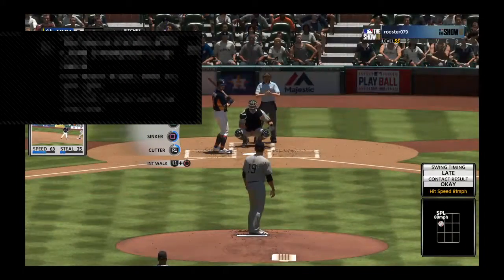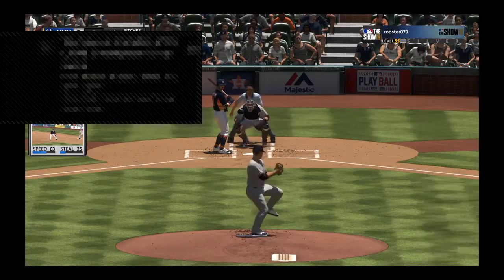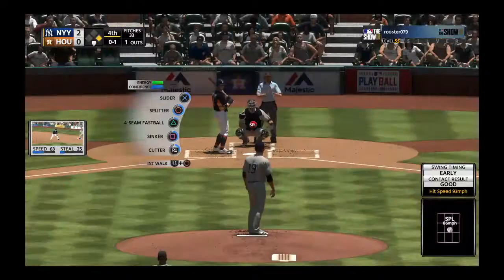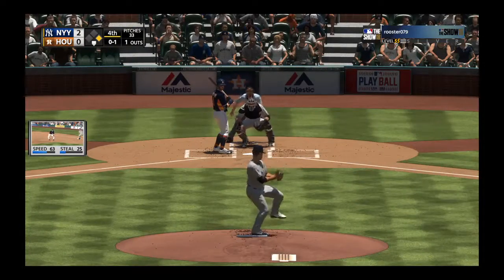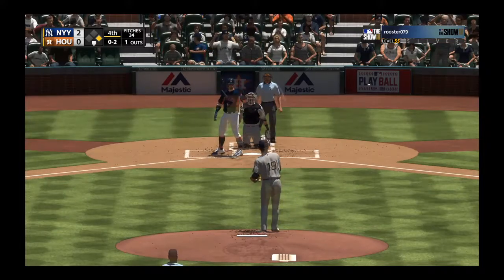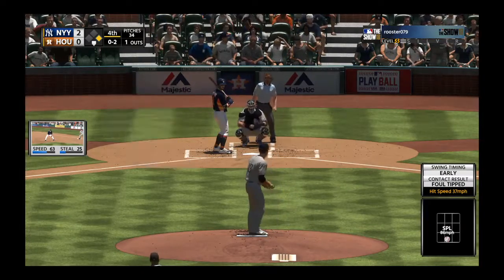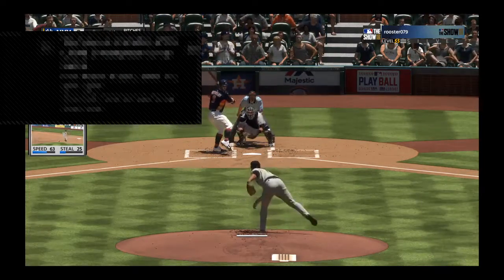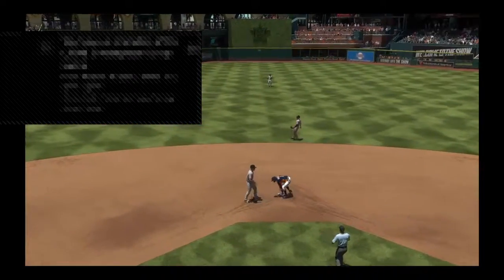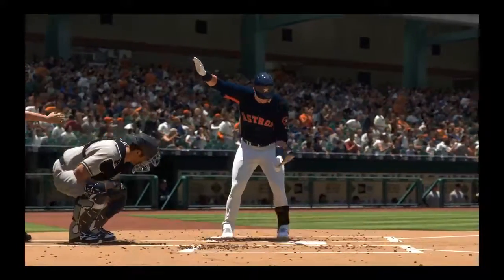Striding forward now is the DH, Marwin Gonzalez. He's 0 for 1 after grounding out in his only trip to the plate so far. On its way, the 0-2 pitch. Swing and a miss, strike 3. The throw is not close as he's in there with a stolen base.